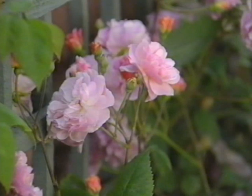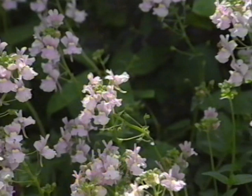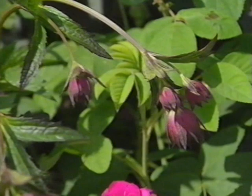My favourites, I think, are probably these lovely old roses. I think it goes very well with this pale pink Nemesia denticulata, and I think that makes rather a nice combination. My other great favourite is this Astrantia Hadspen Blood. The actual genus of Astrantia would have been in a garden in the 17th century.